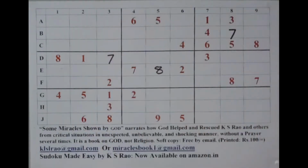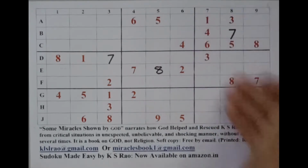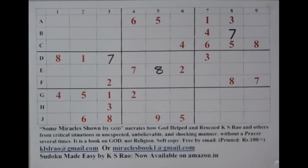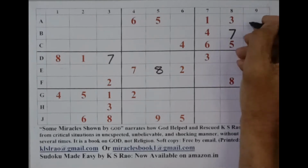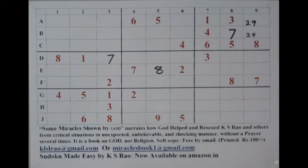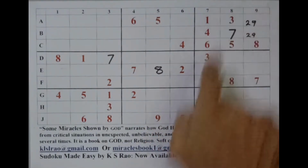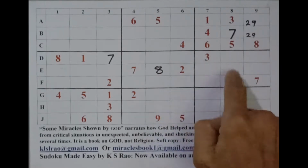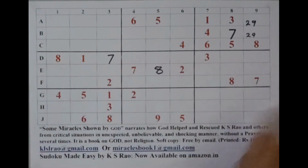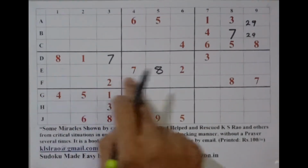Now, after writing this 7, it is clear that only numbers 2 and 9 have to take these 2 places. So, why should we take help from this facility? Let us write those 2 numbers, 2 and 9, here. 2 and 9, 2 and 9. That's a pair of pairs. And then, what else can we do now? Look at this box. This pair gives us a chance to write a third number 2 for this strip. We have a 2 here in row E, another in row F.